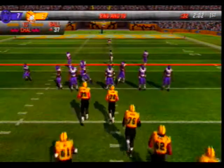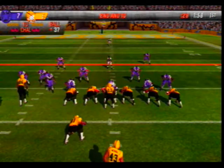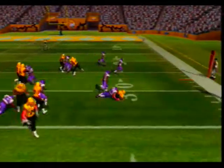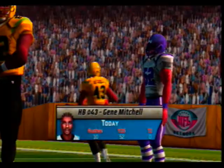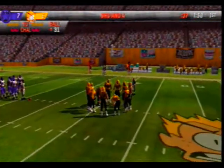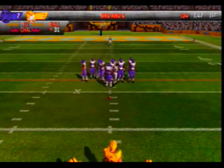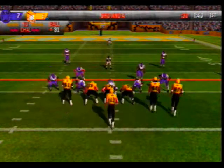Ball on the 37-yard line. Let's do our thing. With a counterplay. Stevens is there for the tackle at the 31-yard line. This is a spot where you want to show the defense that they have to respect the running game. So that play goes for about six. 27-yard line is the spot they'll have to get it to convert on this third down play.